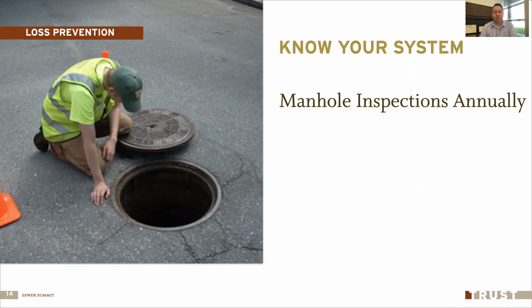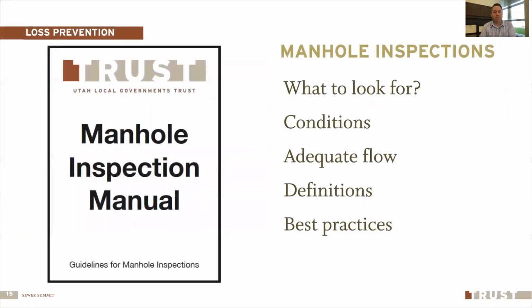They've prevented some serious backups, things that would have been a really big backup had they not popped that lid and taken a look in there. So the number one thing is that we recommend inspecting all manholes every year. That is by far the number one best practice that we can recommend.